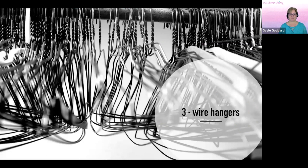Number three, speaking of closets, wire hangers are a great thing to suddenly make room on your closet rod. Usually there are a whole bunch of wire hangers stuck in amongst all of the things, and if you're somebody that regularly gets dry cleaning done, so that you've always got a new batch of wire hangers coming in that you're taking clean clothes off of, then I swear there'll be 100 wire hangers wedged in and amongst your closet rod, and that's part of why you're having such a hard time.